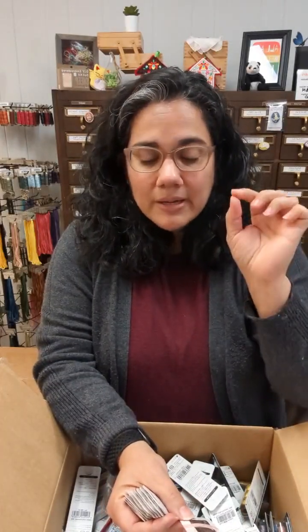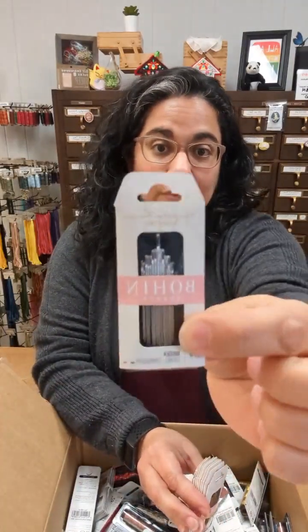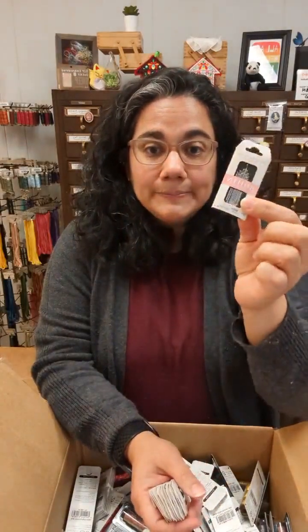They're super sharp. I have poked myself many times and drawn some blood, so be careful because they are very sharp, and they have a good size eye, so they work really well with both embroidery floss and pearl cotton. It's easy to switch between the two, or if you like using 4, 6 strands of embroidery floss instead of just 2, they have a really nice eye.